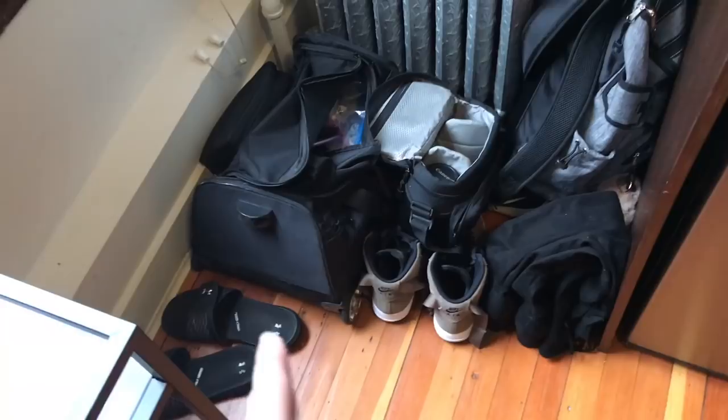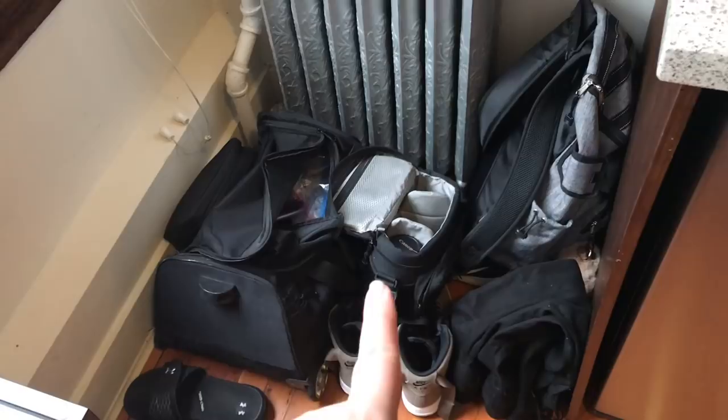Over here, it looks messy, but I promise it's organized. So I have my shoes, and then I have my camera bag, my hair styling bag, and my backpack. And then this is the little, like, furnace.